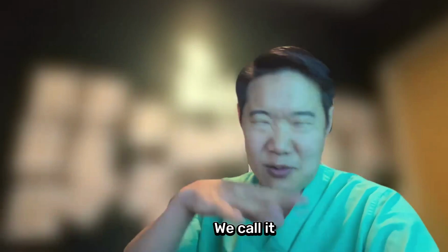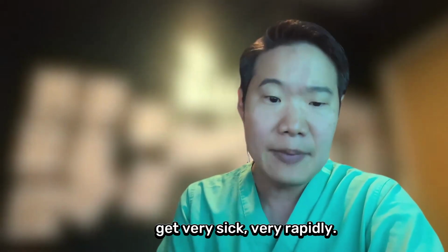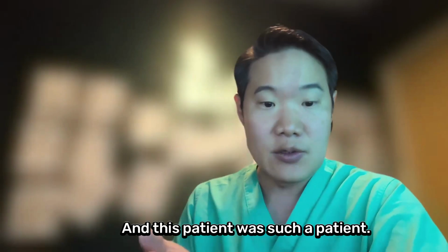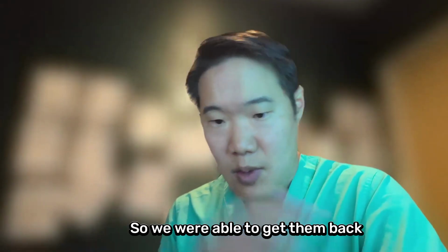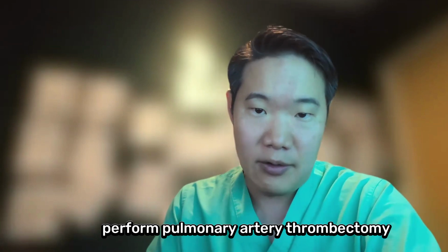We call it the death spiral of pulmonary embolism. For those of us who do this frequently, patients' right hearts are failing and they can get very sick very rapidly. And this patient was such a patient. So we were able to get them back quickly for intervention, perform pulmonary artery thrombectomy, and then I think they went home like a day or two later.